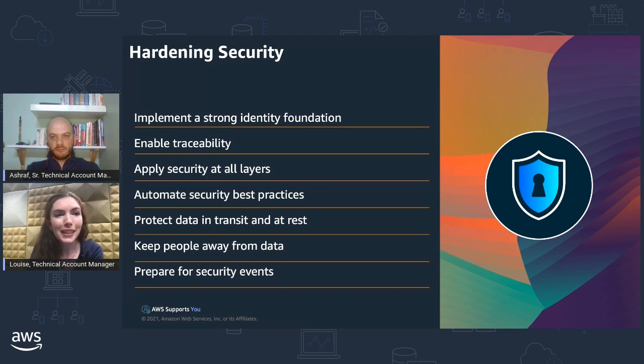Keep people away from data. So this would be reducing the risk of human error whenever handling sensitive data, and this reduces or eliminates the need for any manual processing of data. Just keep your server and database snapshots encrypted and keep all of your data secure.